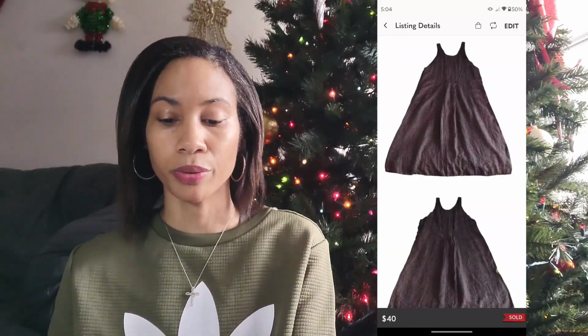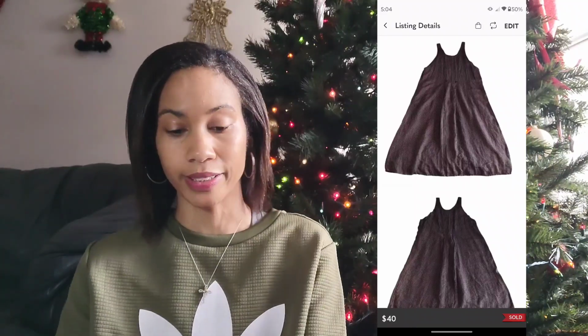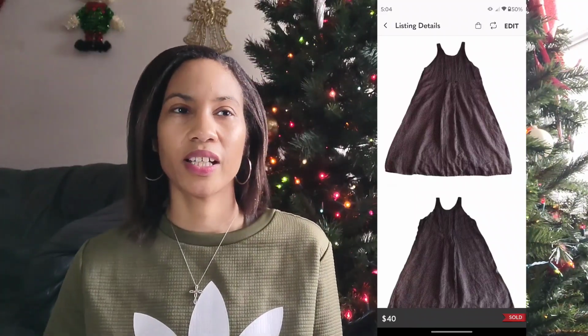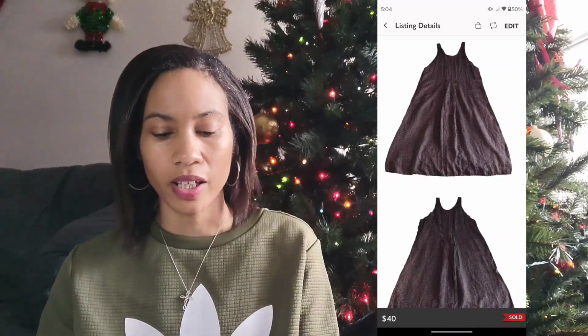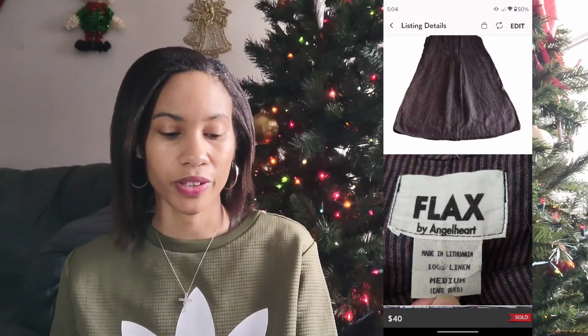Then on the 4th, I sold this Flax size medium 100% linen brown striped lagenlook dress. I like Flax. They're very minimalist, lagenlook. Relaxed, just very chill. Linen is a nice breathable material.